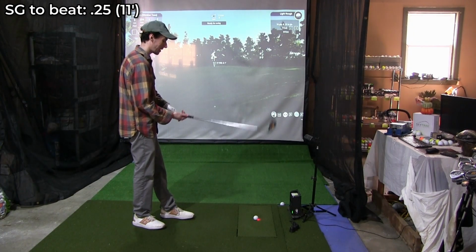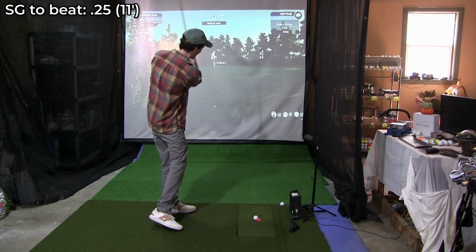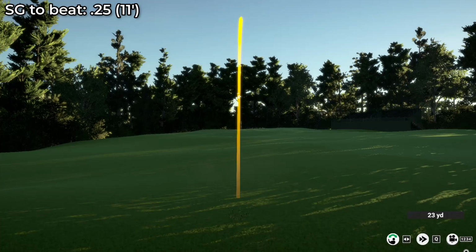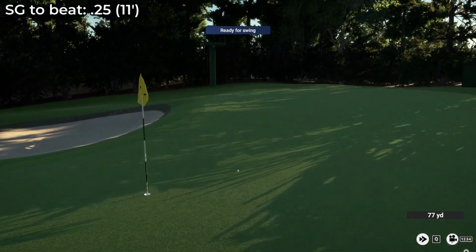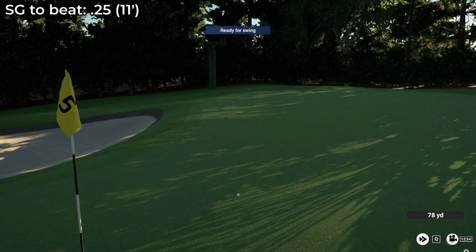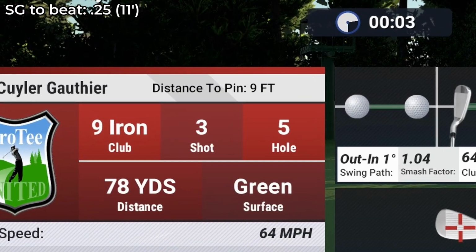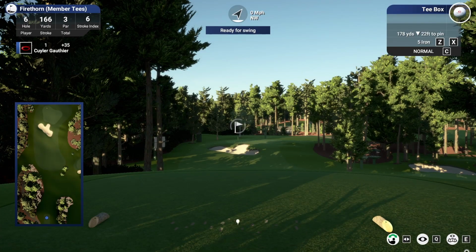He's been scammed of his rating. He's been dropped down here. Now he has to show up big if he wants to move on. It's up. It's on the way. Oh, if this spins, urethane cover, can it save him? It checks up a little bit. What do we got? Is that inside of 11 feet? 9 feet! The Pro V1X somehow moves on with an absolutely insane clutch performance there. You'll love to see it.